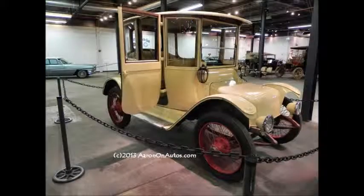Next, we have a car that I instantly recognized but had never seen in person before. This is a 1916 Detroit Electric. This is the Braham Model 60 Type 16A duplex drive. Of course, the longer the name of a car, the more awesome it must be, right?